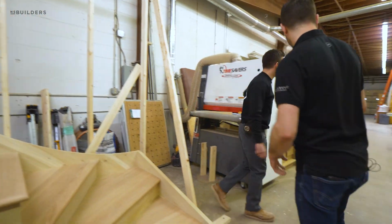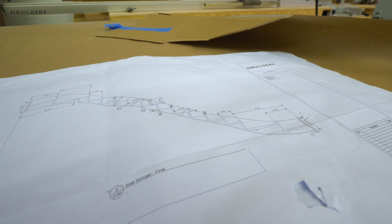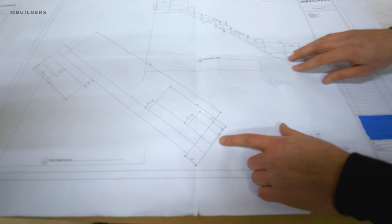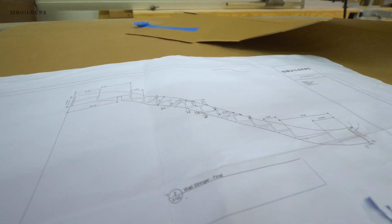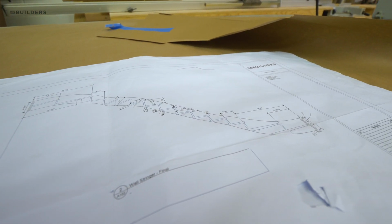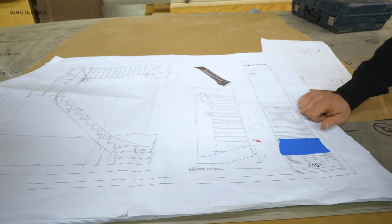Yeah, absolutely. This shows you all of the different housed routings that we did, and this is a drawing of the glue up for the easing we were just talking about. These shapes do look weird, but like I said, this is not only for the tread and riser, but also for a wedge for the tread and a wedge for the riser.